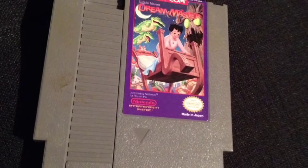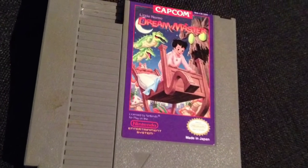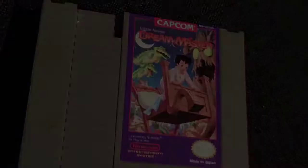And a Capcom game that I've actually never played before, and it's one that I usually see for quite a bit, well not quite a bit, but it seems to be trending up in price lately. It's usually around $10, and that's Little Nemo, the Dream Master, and I think I got that one for $6. So I'm happy to pick that up and give it a shot. I haven't gotten to play it yet, but I'm looking forward to it.